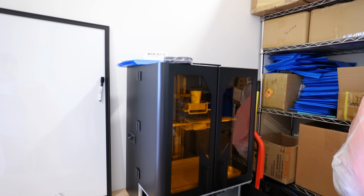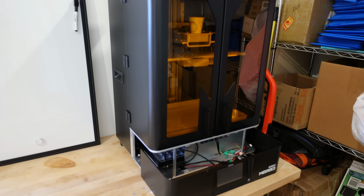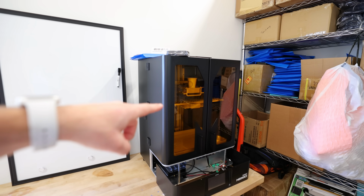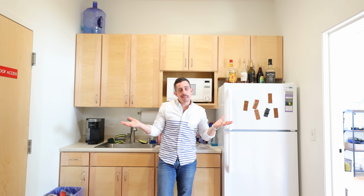I also have another 3D printer in here that I'm currently working on fixing. It's the Megasonic 8K. Hopefully I'll have this back up and running because I really enjoyed how well this thing printed. Then on the reverse side, we've got a tiny little kitchenette, nothing too special.